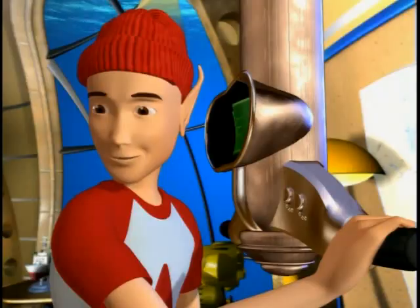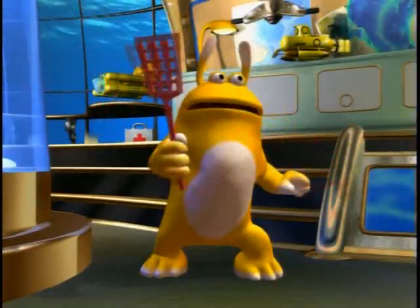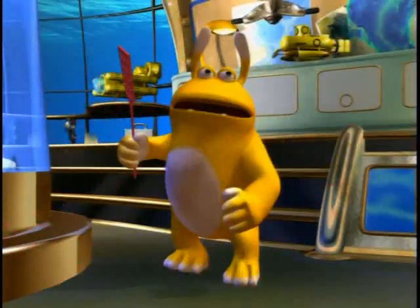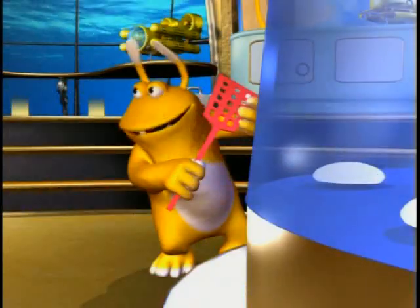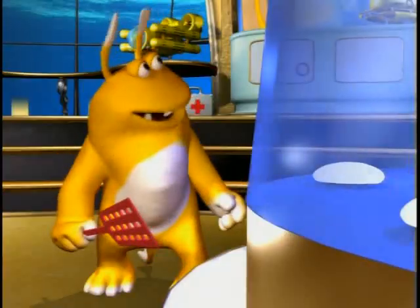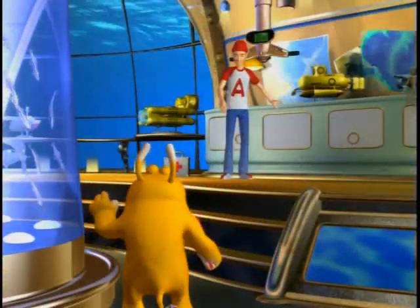What are you doing, Whoops? I've been trying to catch this fly for 2 hours. It might have got into the ship last time we stopped. Are you sure it didn't come from the sea? Surely there are insects in the water, aren't there?